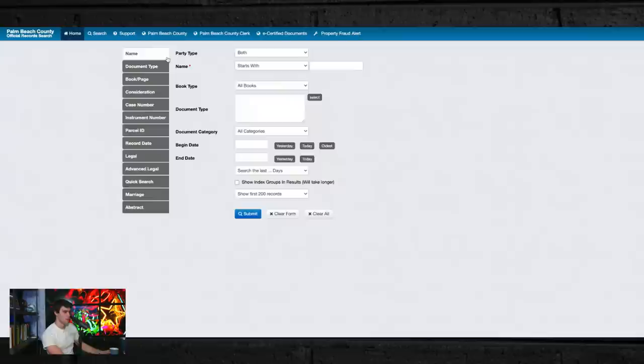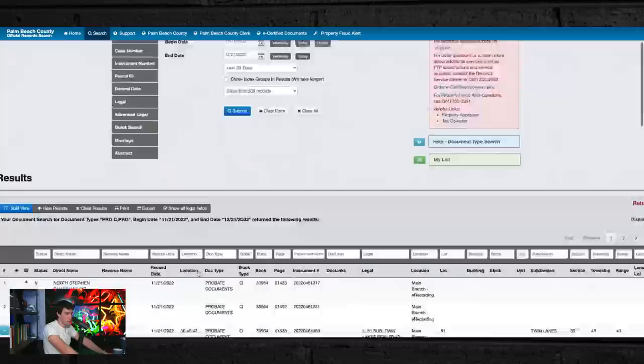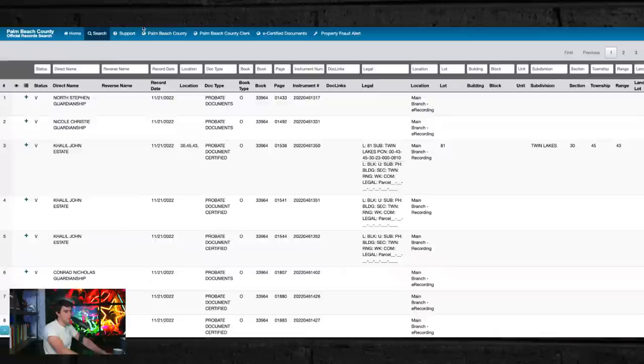All right. So I'm going to go by document type instead. Now it wants the document type, which is fine. Let's try it out. Let's go to probate. All right, cool, that worked out. Let's do probates in the last 30 days. I'm not a robot, I promise you. And click submit. Okay, so this is a little easier. This is not going to be the court records, but the public records for the probates. So I can get a little more information from it.